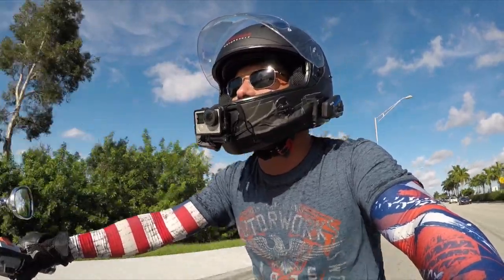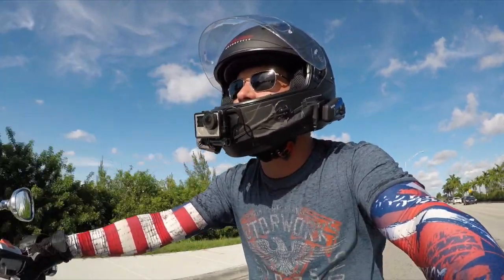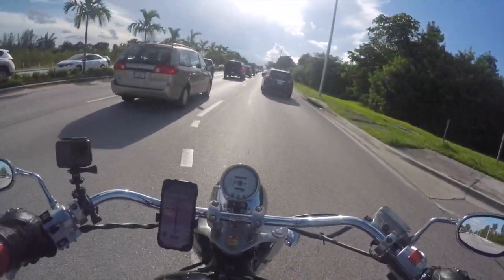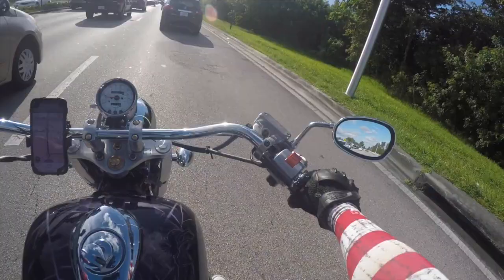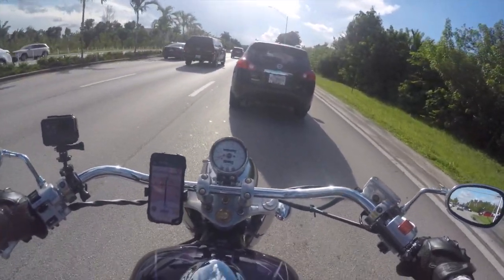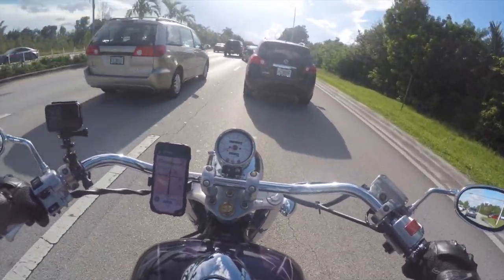I am in the middle of rush hour traffic. Lovely Miami rush hour traffic, which is kind of a dangerous mission in and of itself on a motorcycle.